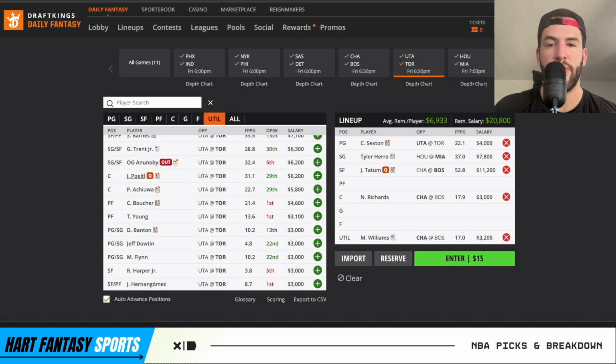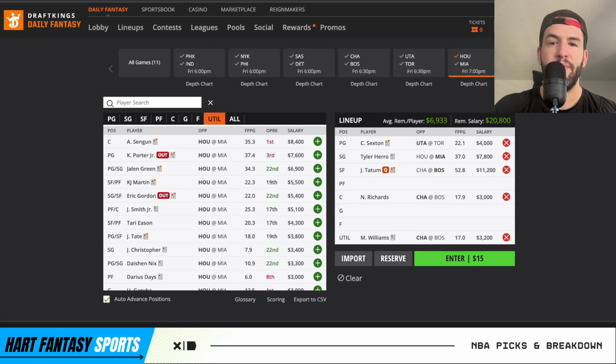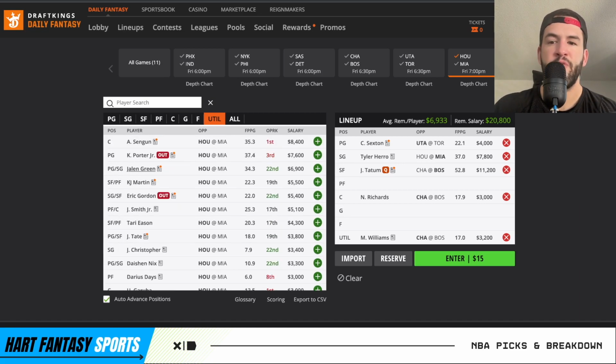Maybe you could take a shot on Poeltl as a decent contrarian center play, but it really comes down to if he starts. If he starts, sure, you can take a shot on him. If he doesn't start, Achiuwa and Boucher still look decent. Houston, Miami. Sengun, Jalen Green are the standout options. They'll both be pretty low owned because it's not the best matchup here against Miami, but they're definitely there. And then sure, you could take a shot on whoever starts for Eric Gordon, but I don't think there's a need because we know Jalen Green, Sengun are going to eat up all the usage.